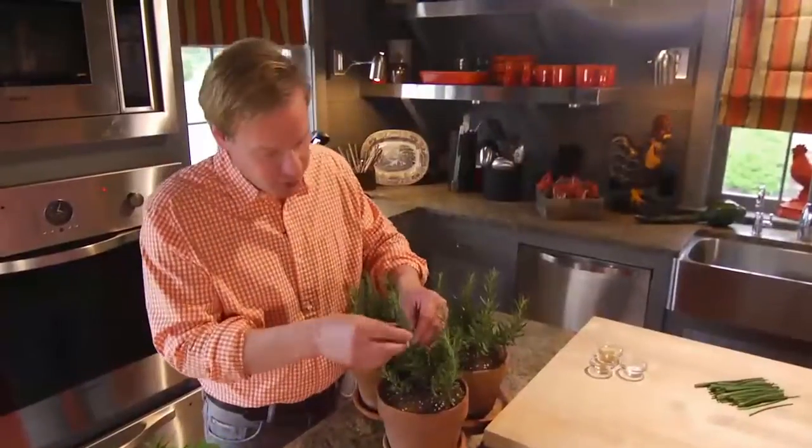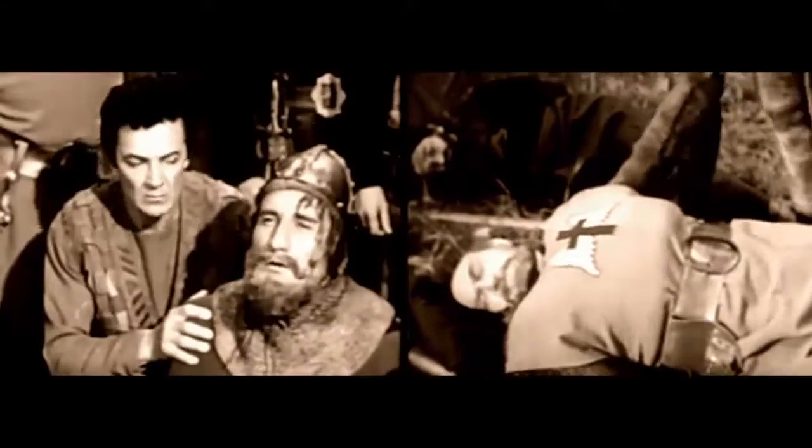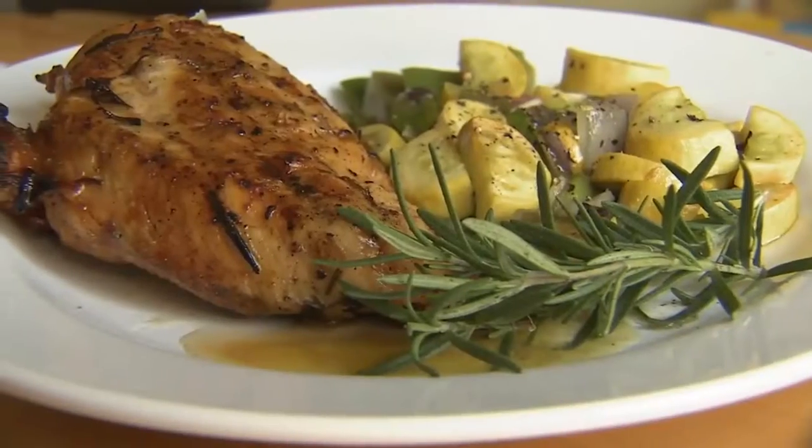And then there's rosemary, amazing fragrance. In fact, in the Middle Ages, this fragrance was meant to have a tranquilizing effect on you. It was used to help stop headaches. Now, I'm not so sure that works. I prefer using my rosemary on grilled chicken.